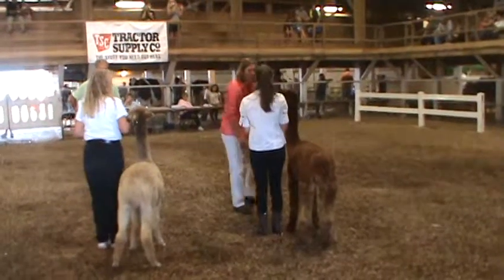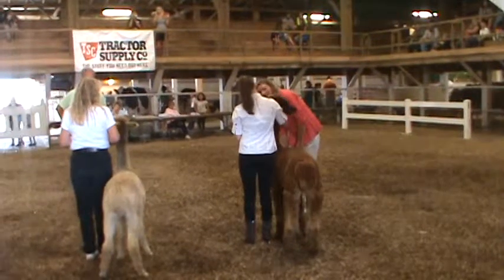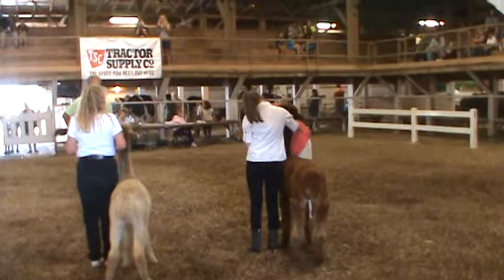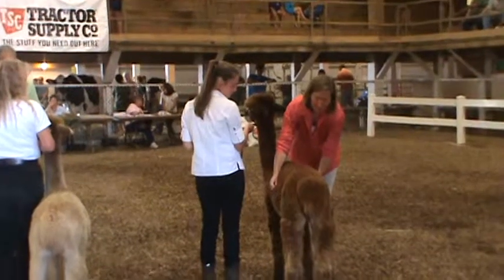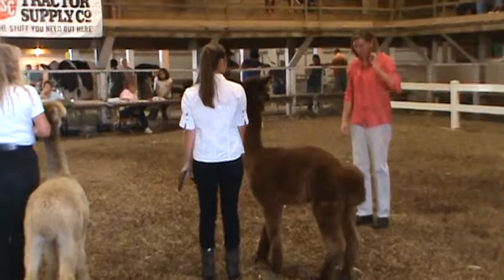And I believe normally when we have a fleece class for these guys that she would be checking the fleece, because that is one of the judging criteria when we have a fleece class. And these, like I said, are all shorn, so obviously there's no fleece here to check.